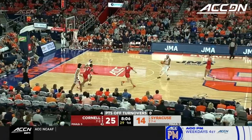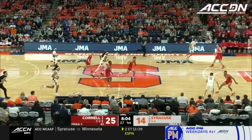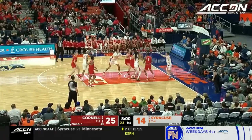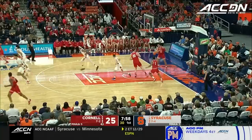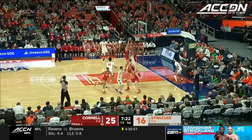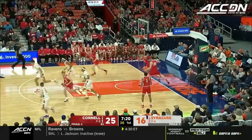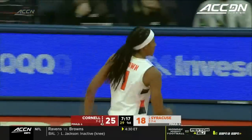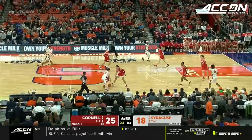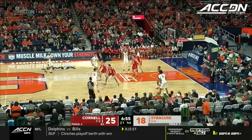Turnover committed there by the Big Red. I believe Cooper Nord stepped out of bounds on the sideline on that three attempt. Girard leaning in and scoring. To get the ball to score, he goes off the glass to get his shot and drew a foul there. Nice inbounds play and the drop and the bucket for Malik Brown. 7-point game with 7 minutes left to go before halftime.